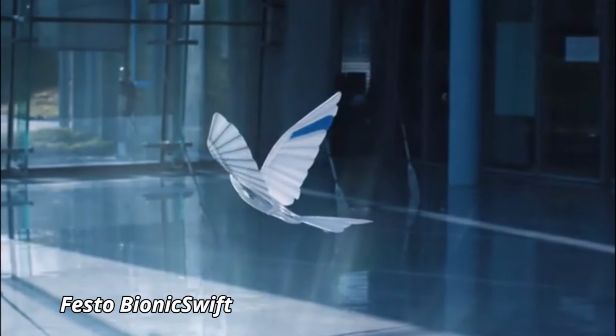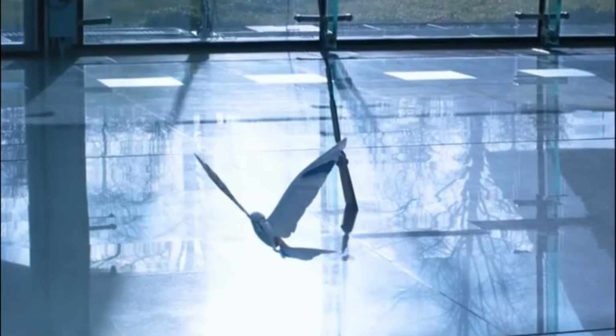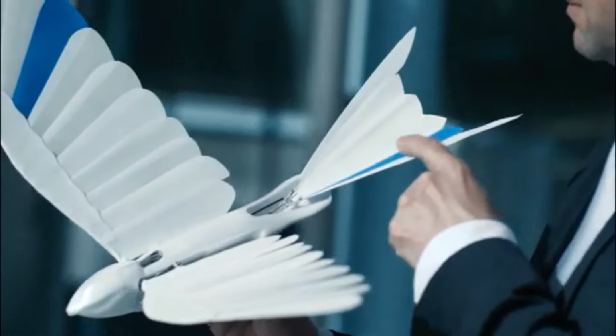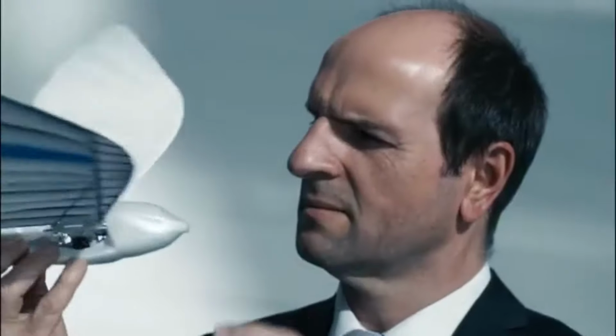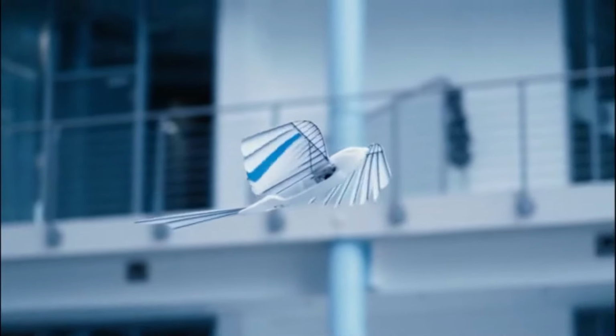Festo BionicSwift. The Festo BionicSwift is a marvel of bionic engineering, inspired by the agile and graceful movements of swallows. This ultra-light robotic bird weighs just 42 grams and features a wingspan of 68 centimeters. Designed to mimic the real flight of birds, the BionicSwift achieves impressive aerial agility through aerodynamic feathers made of lightweight, robust foam and a carbon quill, enabling it to perform loops and tight turns. This capability is enhanced by an advanced radio-based indoor GPS system that uses ultra-wideband technology to allow precise, coordinated flight patterns within a defined airspace.